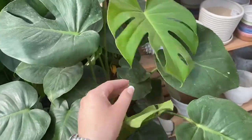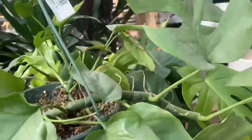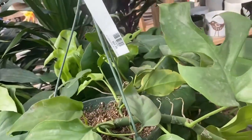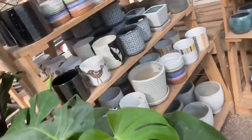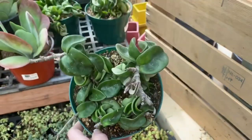$17.99. Then we have this beautiful Monstera, super mature. I definitely checked all of those Monsteras and the Rhapsodiphoria for any sort of variegation. The Rhapsodiphorias were 20% off that day. And all of the ones that they had were in hanging baskets, and they were super mature.